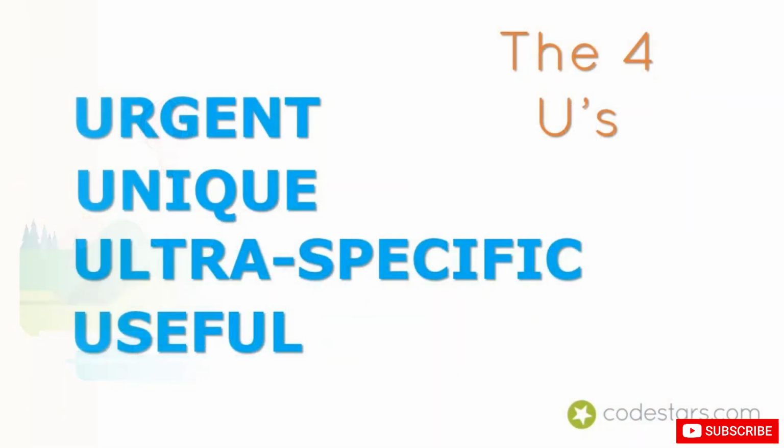So your headline needs to be one of the following: urgent, unique, ultra specific, or useful. If it's urgent, it needs to have some kind of time sensitivity to make people feel like if they don't act now, then they could potentially miss out. So you could use words like instant or immediate or act now or quick or fast, that sort of thing.